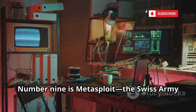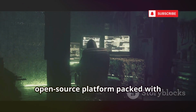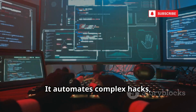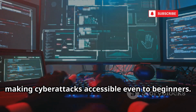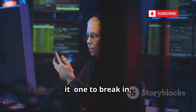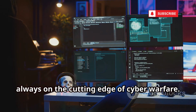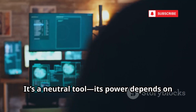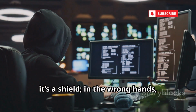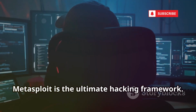Number 9 is Metasploit, the Swiss Army knife of hacking. Metasploit is a massive open-source platform packed with thousands of attack scripts for exploiting vulnerabilities. It automates complex hacks, making cyber attacks accessible even to beginners. Both criminals and cybersecurity pros use it, one to break in, the other to find and fix weaknesses. Metasploit is constantly updated, always on the cutting edge of cyber warfare. It's a neutral tool. Its power depends on the user's intent. In the right hands, it's a shield. In the wrong hands, a battering ram. Metasploit is the ultimate hacking framework.